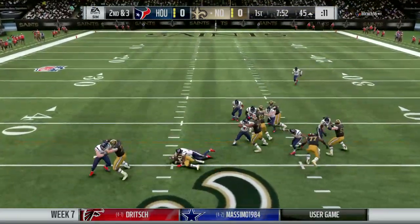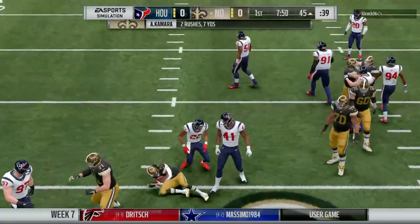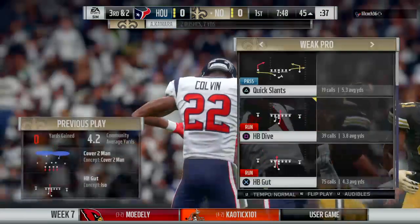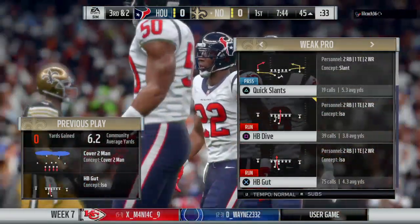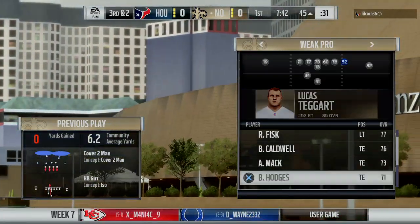Second down, Kamara. And this carry not as productive. He's swallowed up at the line of scrimmage. He got maybe a half yard at most, but officially they'll be left with a third and two.